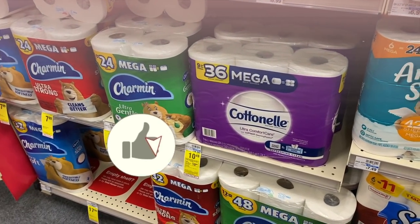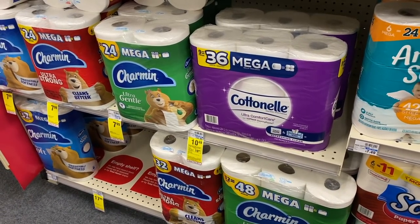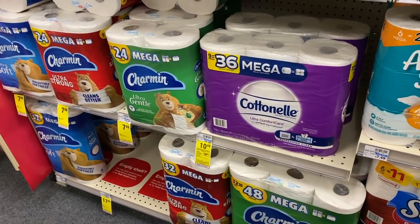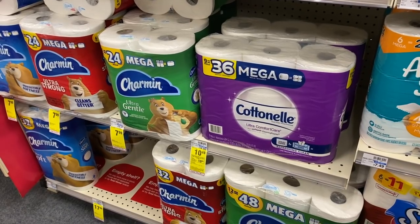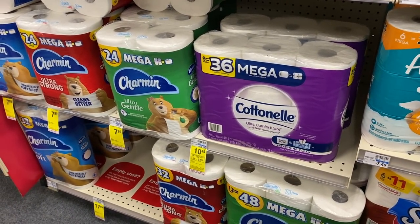So what I'm going to do is the spend 30 get 10, and I'm going to grab two packages of these Cottonelle 9 equal 36 mega rolls. These are $10.49, so we'll already have $20.98 tracking towards our $30 spend. I'm not going to be using any manufacturer coupons.